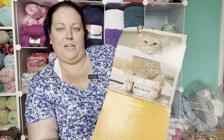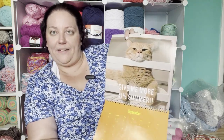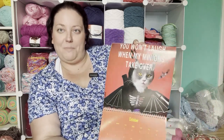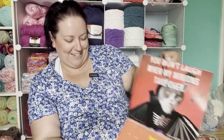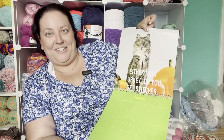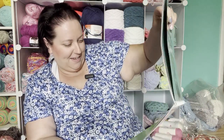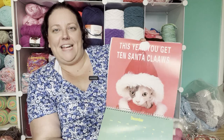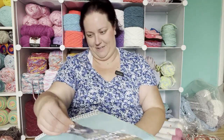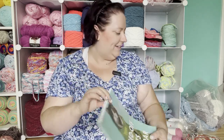Oh, this is in September. Give me more beeping summer. This cat doesn't like the winter, I guess. There's a Halloween theme. You won't laugh when my minions take over. That's pretty good. Either I get turkey or you get stitches. So that's November. Okay, this is definitely an American calendar, but that's okay. My work friend won't mind. This year you get 10 Santa Claus. It's pretty funny. So this made me laugh. I saw it and it was only $1.29, so I bought it for my work friend. So she'll find that funny. She loves kitty cats.